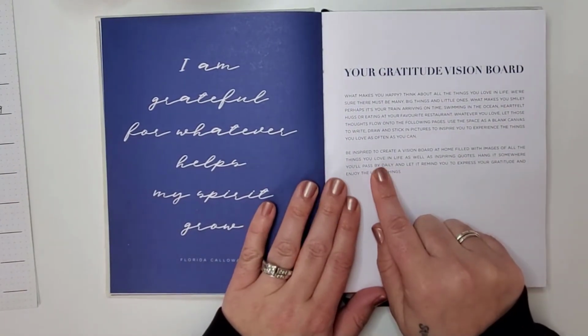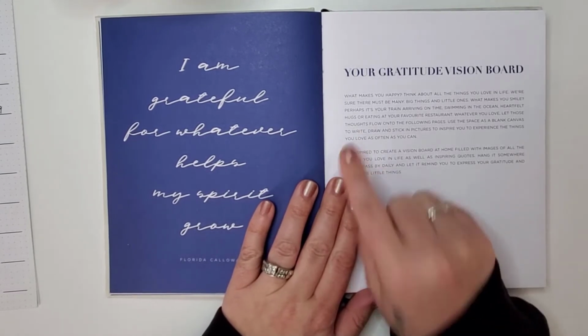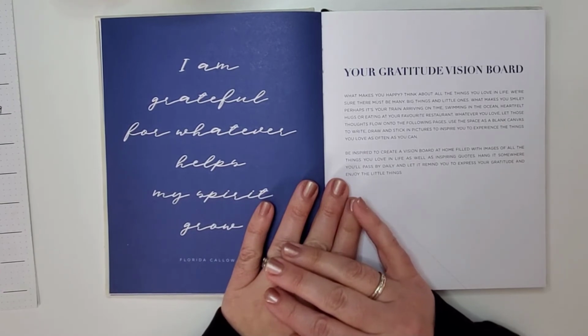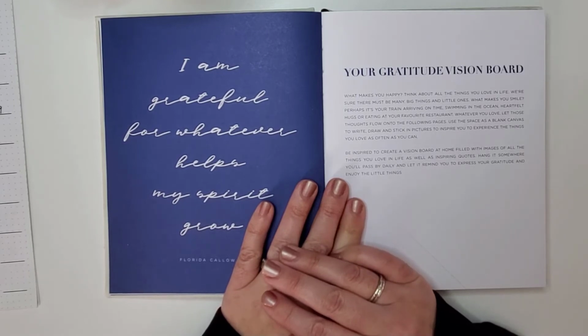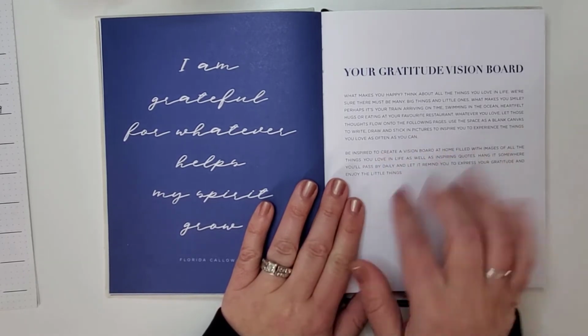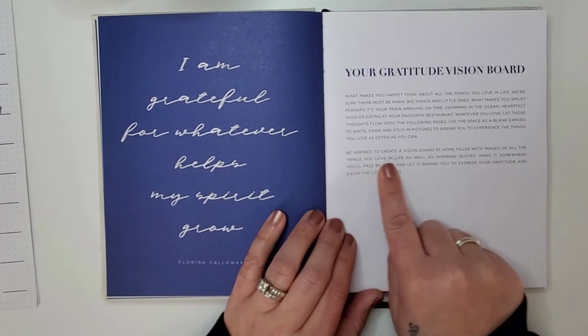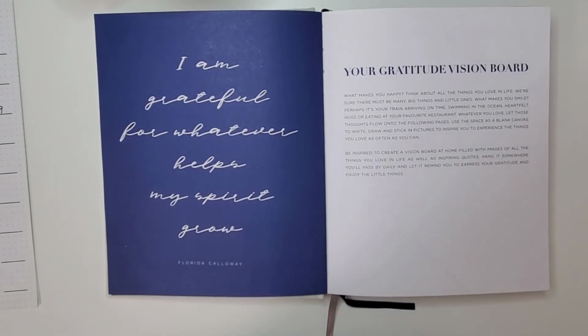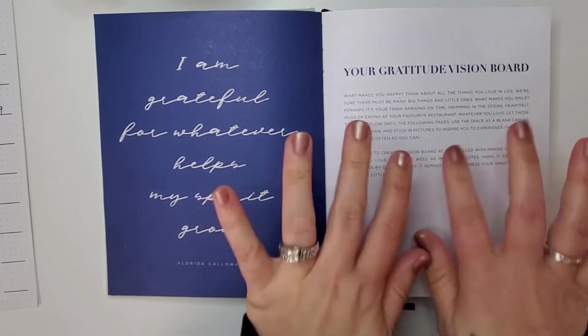So this one here is your gratitude vision board. It says, what makes you happy? Think about all the things that you love in life. We're sure there must be many big things, little ones. What makes you smile? Perhaps it's your train arriving on time, swimming in the ocean, and so on and so forth. Then it says, be inspired to create your own vision board at home filled with images of all the things that you love in life, as well as inspiring quotes.